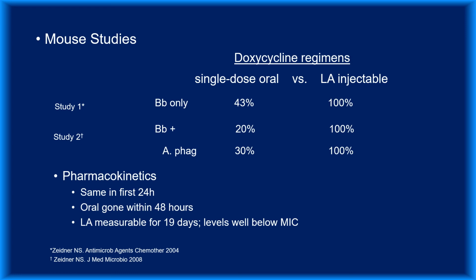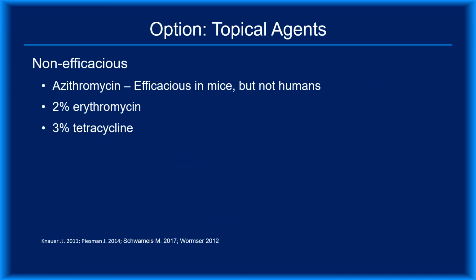The multi-day doxycycline option holds promise, especially because it could also prevent anaplasmosis. But without human trial evidence, it's not a sure thing, and it would be even more speculative to replace doxycycline with other agents such as amoxicillin or cefuroxime. Topical agents have been studied and found to be non-efficacious. Azithromycin was effective in mouse studies, but not in humans.